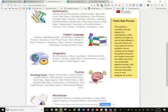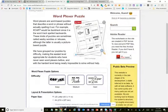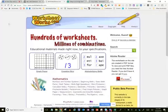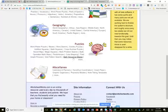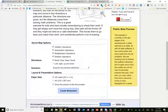So for example, I'm going to go into Wordplex or puzzle. It shows you an example of what that puzzle is. Now this one's kind of generic. This is the kind that a lot of times my teacher would give me the day before I got out of school. Let me see if I can find you one that's better. Okay, math sequence mazes. Secret map, that sounds promising. Oh yeah, this is the one I wanted to show you. I just forgot what it was called.